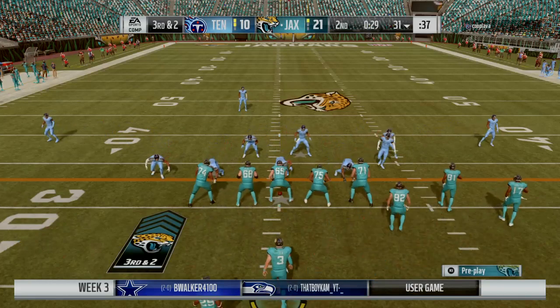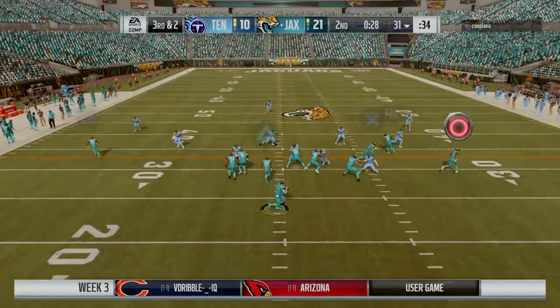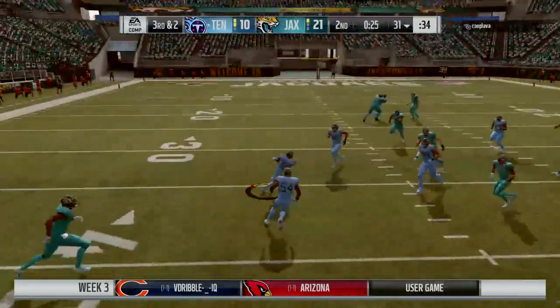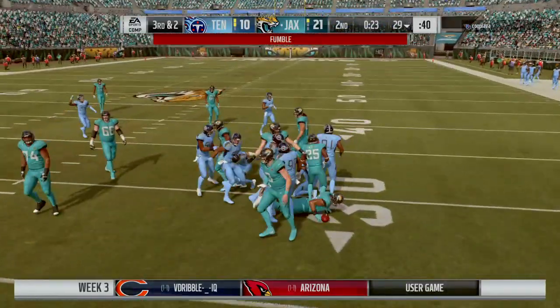The Jaguars on 3rd down. They've been okay, 2 for 3 thus far. This time they face a 3rd and 2. Back to throw. The ball popped in the air and intercepted. Now Jones is hit. He lost the football.